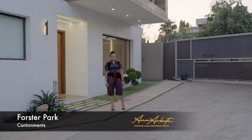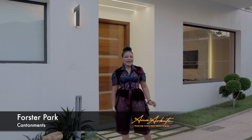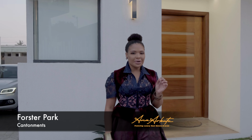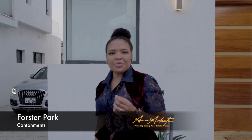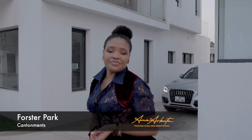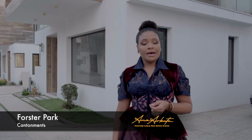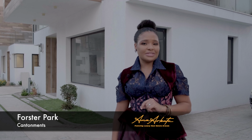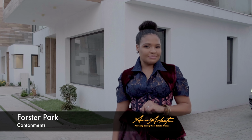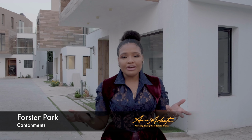So my take on the Forster development is that it's a standout development with high-end technology of the best quality. It is a development that will remain relevant for years to come. Priced at $750,000, you can rent out your property at $6,000 a month, making a great 9.6% yield as return on investment. You should consider this because every investment should be a lifelong one.